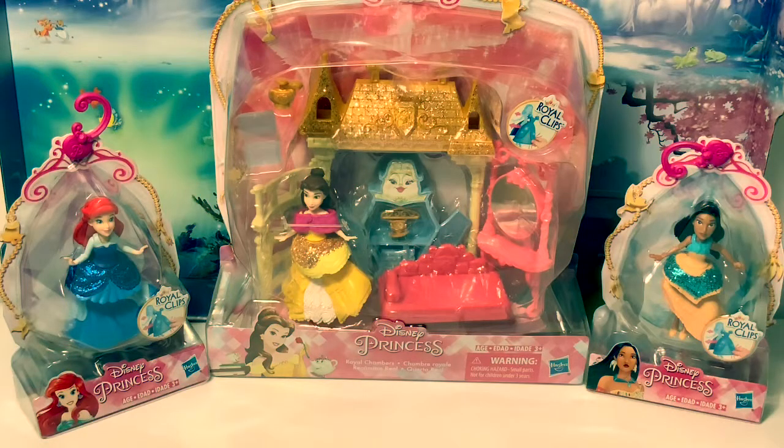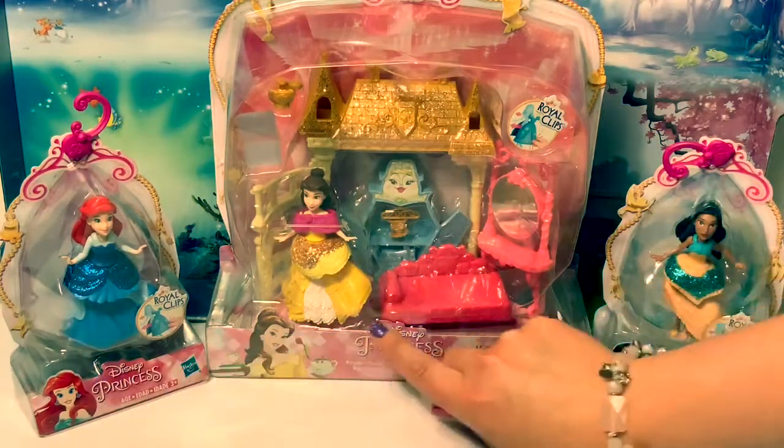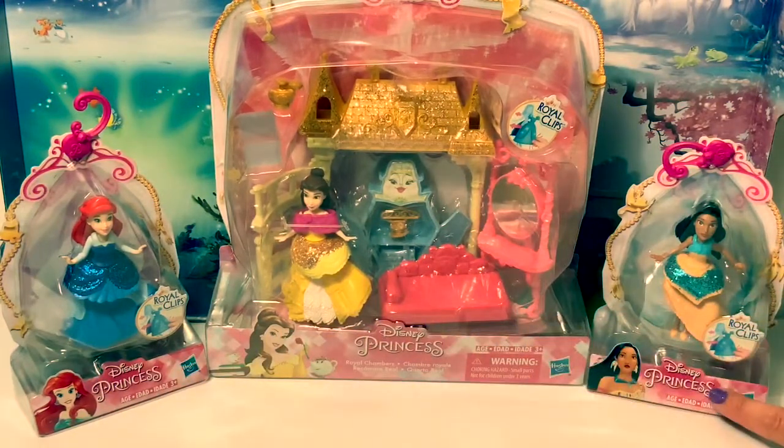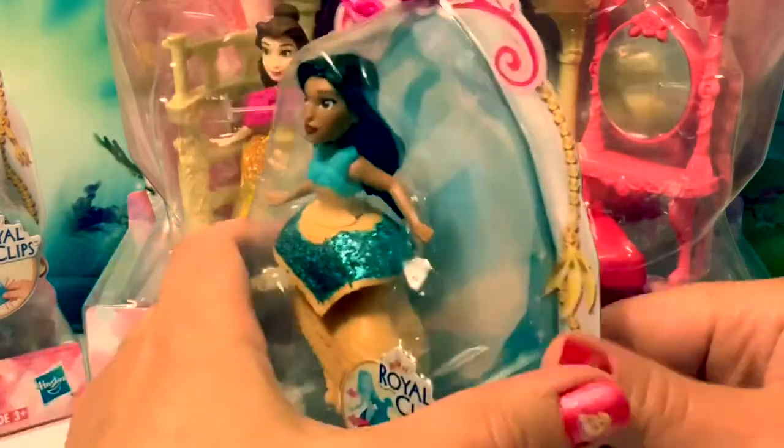Today, we're going to open this Disney Princess Royal Chambers and Royal Clip dolls. Here we have Ariel, Belle, and Pocahontas. Let's open Pocahontas first.